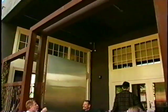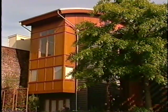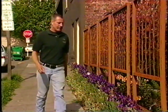This house is intended for those who enjoy the pulse of Seattle living. It really is in the heart of the city, so there's a lot of street noise, there's a lot of pressure from the urban environment. Personally, I crave that. That's why I'm here.